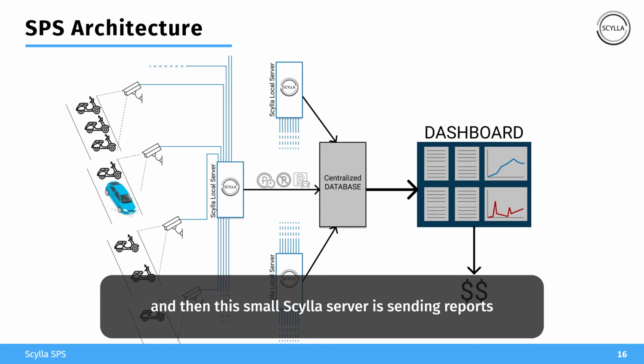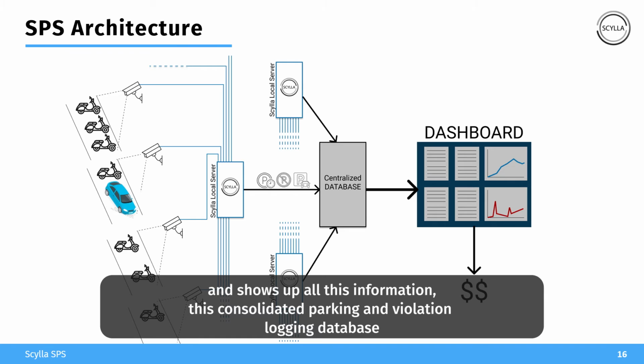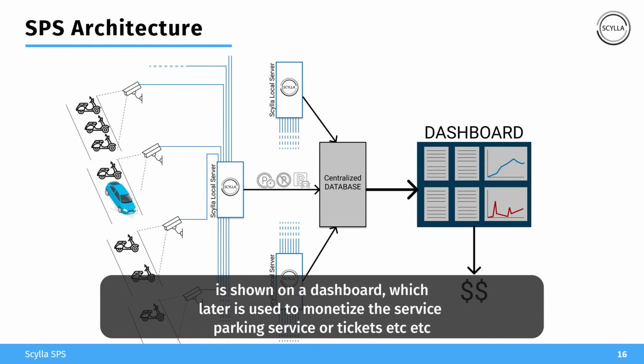And then this small server, a Scylla server, is sending reports to a centralized dataset server that consolidates all this data from different parking slots, etc., and shows all this information. This consolidated parking and violation logging database is shown on a dashboard, which later is used to monetize the service, parking service or tickets, etc.